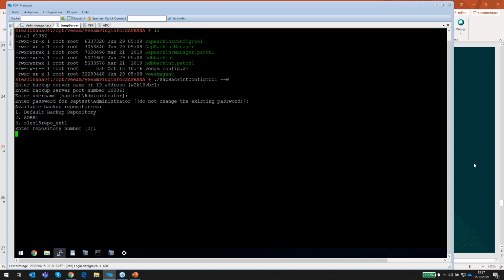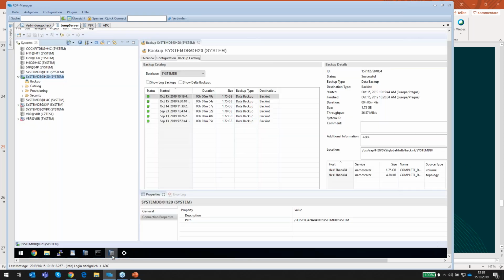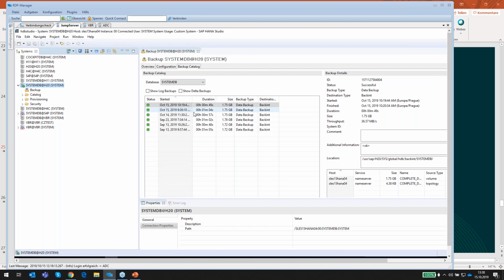It asks me for the repository, and in the end it tells me there's something called SID, so all the SAP administrators on your side already know what I'm talking about. So the SAP ID H20, my instance is called H20, has been properly configured, which finally means from there I just go into one of the administrative tools, and one of these administrative tools for HANA is SAP HANA Studio. You can also use HANA Cockpit, that's all fine.